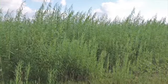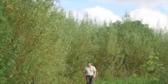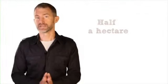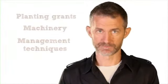Some wood chip is produced through the growing and harvesting of fast-growing trees, like willow or poplar. This is known as short rotation coppice because the trees are harvested and then regrown on a cycle, usually of 3 years. But a short rotation coppice plantation is a proper agricultural operation which requires reasonably fertile land and specialised machinery. So not many communities will be in a position to undertake all of this. If yours is an agricultural community and you do have access to land, machinery and expertise, you need to allow over half a hectare for every house that will be heated by biomass. The Forestry Commission should be your first port of call for information on planting grants, machinery and management techniques.